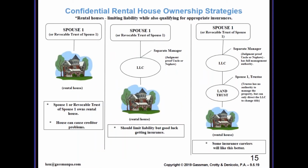All right, quick slide on rental house ownership strategies. So this is trying to make it confidential. If we place the house in the name of one spouse, you wouldn't know the second spouse had an interest. But if you rent it, you could have liability issues. If we have an LLC that's owned by the first spouse, again, the second spouse would not show on the Secretary of State, but it could be very difficult then to get insurance to cover it.